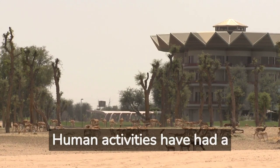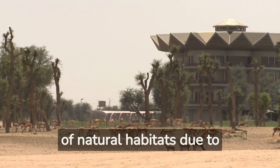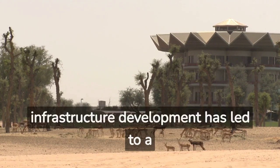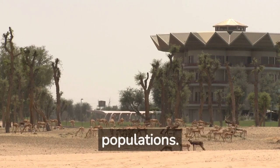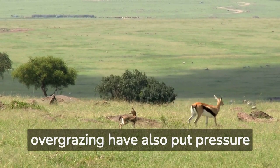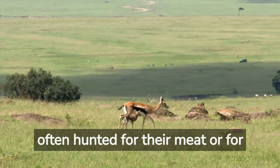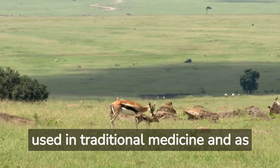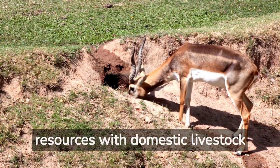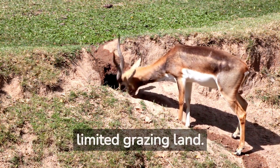Human activities have had a significant impact on gazelles and their habitats. The destruction of natural habitats due to urbanization, agricultural expansion, and infrastructure development has led to a decline in gazelle populations. Human activities such as hunting, poaching, and overgrazing have also put pressure on gazelle populations. Gazelles are often hunted for their meat or for sport, and their horns are used in traditional medicine and as decoration. The competition for resources with domestic livestock has also contributed to the decline of gazelle populations, as they are forced to share limited grazing land.